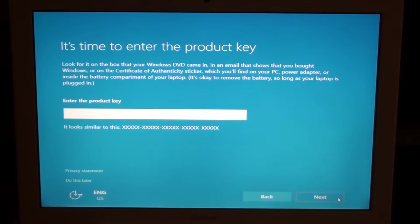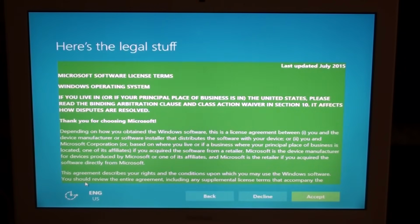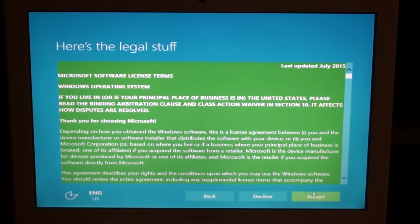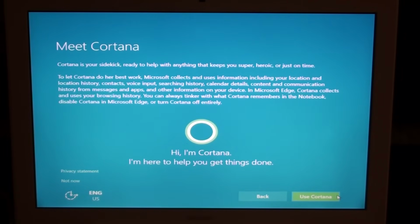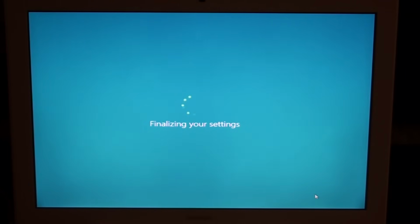It's time to enter the product key. Do this later. Here's the legal stuff. And I like how they kept the green from my Windows 8, but it's blue in the background. Get going. Fast. So you can just use Express settings. I'm just going to use Express settings. I will not be setting up Cortana. You know, Express settings are the devil, you know, blah, blah, blah, whatever.